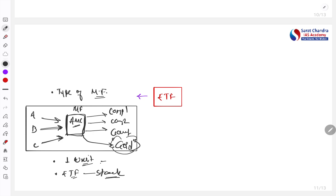Now the question is, why is the demand for gold exchange traded fund increasing? See, whenever there is volatility in the market, people prefer to invest in some stable income sources rather than risky income sources. Now see these two things.